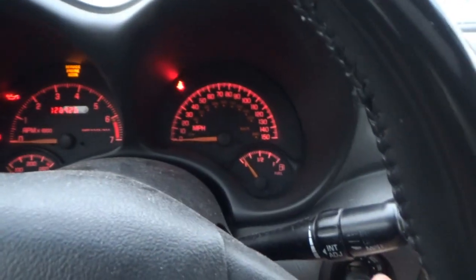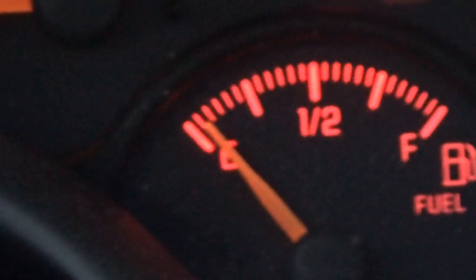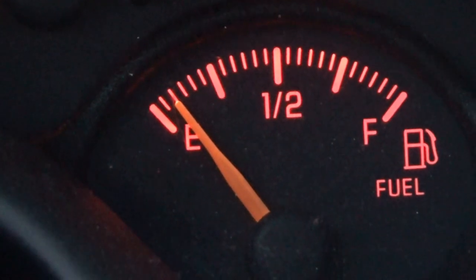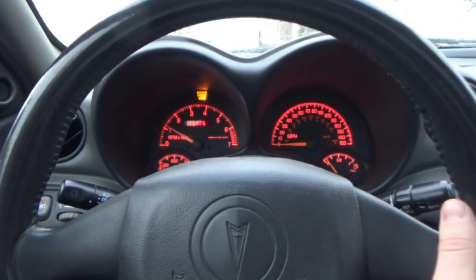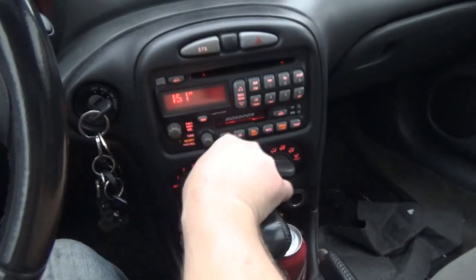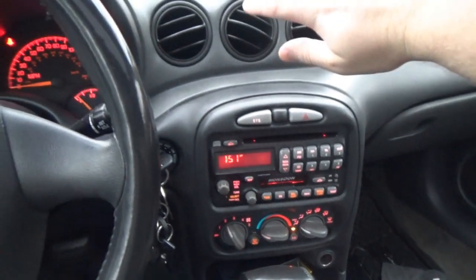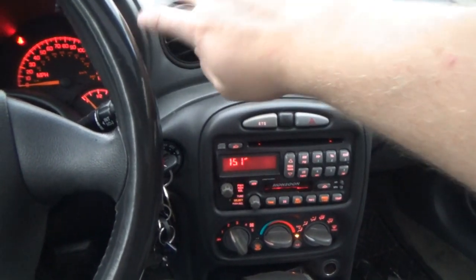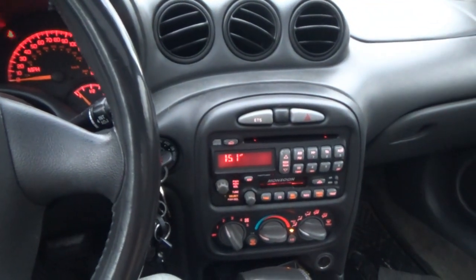Our first stop is going to be the gas station. I probably should not trust this gas gauge so much the way that I do. But it is what it is. Hey, let's get some air on in here. Yeah, the air conditioning, it still works. Can you believe it? I know, I can't believe it, but it still works. Okay, gasoline, check. Rain, lightning, check. A lot of thunder, wow.